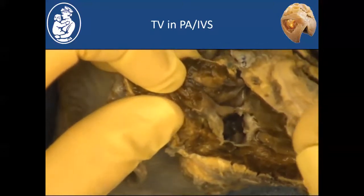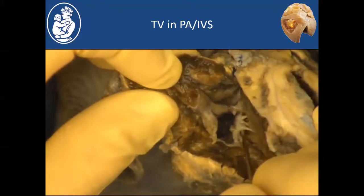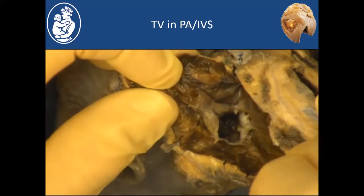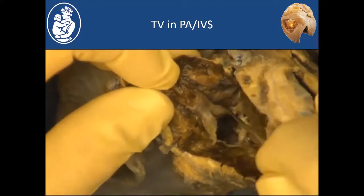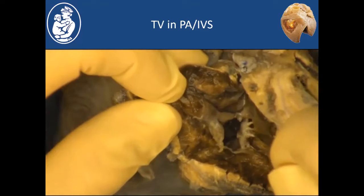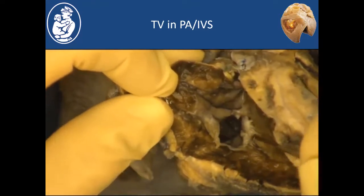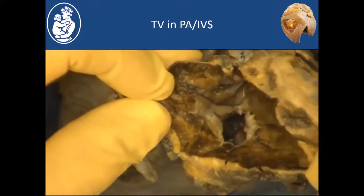Notice that the leaflets are quite thickened with rolled edges and short fibrotic cords which attach the leaflets closely to the free wall underneath. This prevents the leaflets from moving away from the wall toward each other and coapting normally. This leaves a large regurgitant orifice in the middle of the valve, resulting in quite significant tricuspid insufficiency.